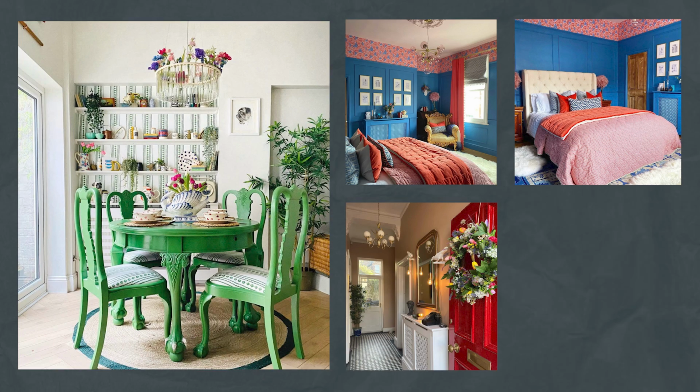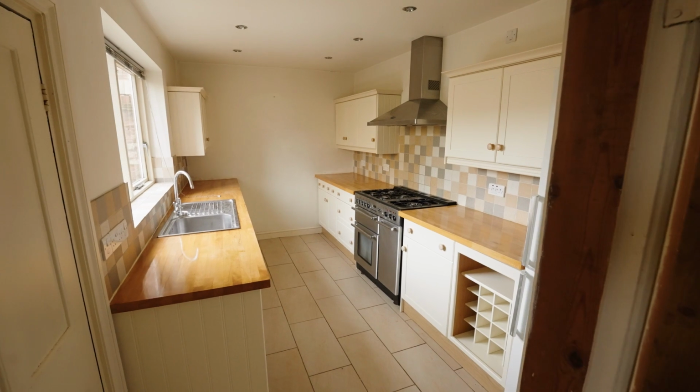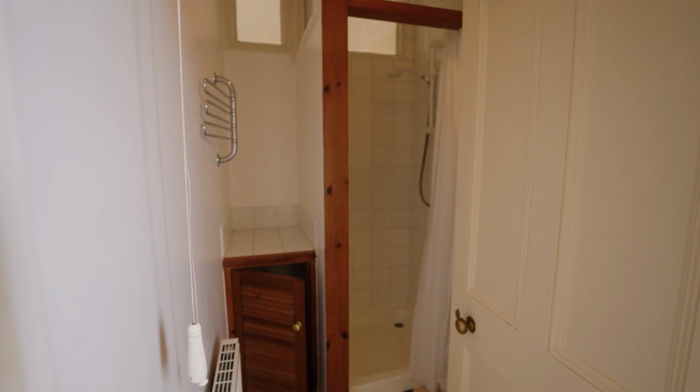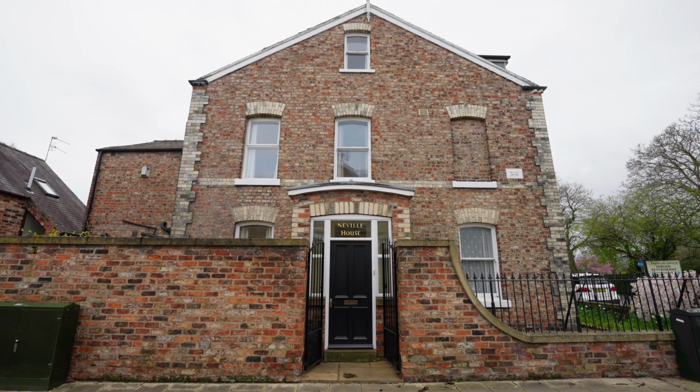You're probably thinking, if you've seen my account, why am I stood in front of a bland wall? Because I love colour. But this is my latest project. It is in York and it's going to be our holiday let. It's going to be colourful, it's going to sleep 6 to 8 people, so it's a lot of work.